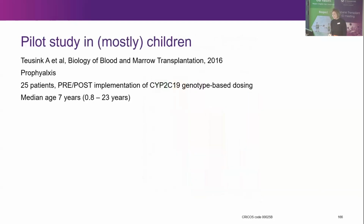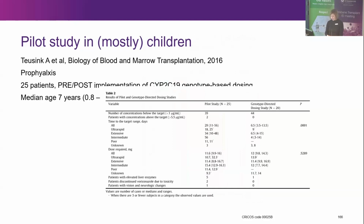And then this was mostly in children, a pilot study pre-post implementation of voriconazole genotype-based dosing, again for prophylaxis. These data are very compelling.